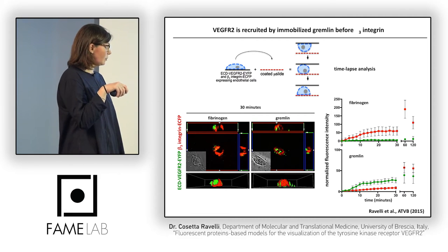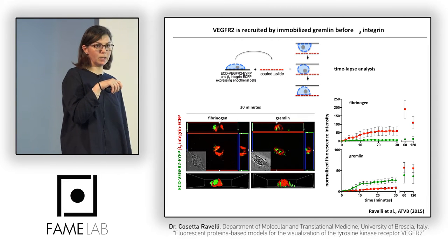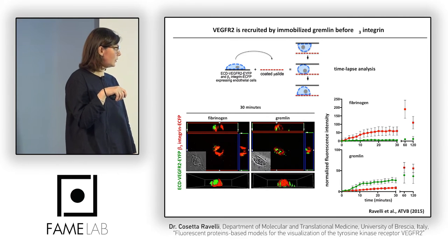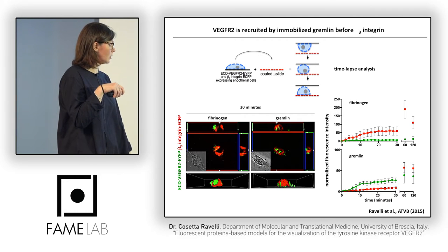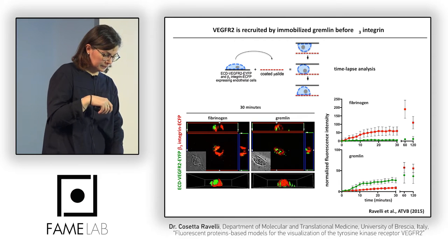In the case of fibrinogen, which is a specific ligand of alpha V beta 3 integrin, the situation was the opposite. Fibrinogen was able to induce the specific recruitment of alpha V beta 3 integrin, but was not able to recruit VEGF receptor 2.